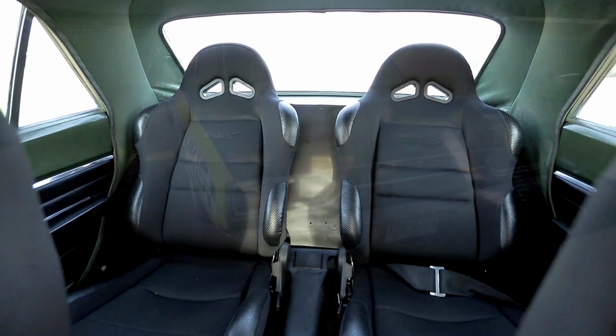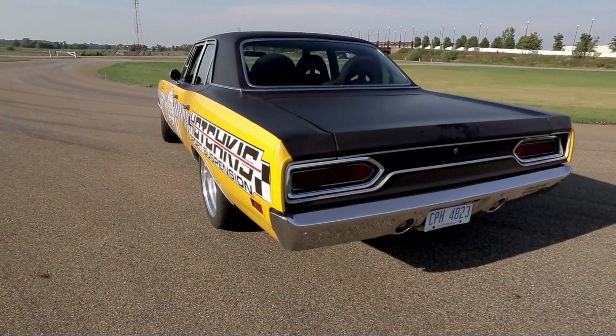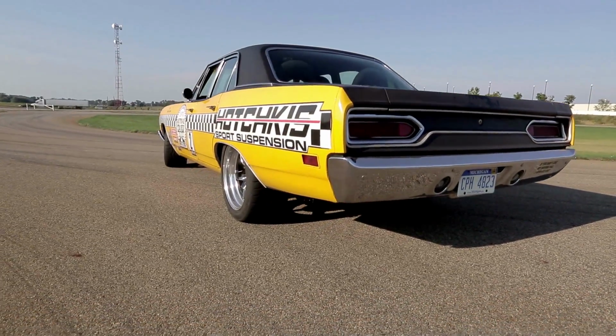And it's great. It's an entirely different experience to ride in the back seat at speed on an autocross course than it is in the front. It's just a completely different perspective, and it's fun.